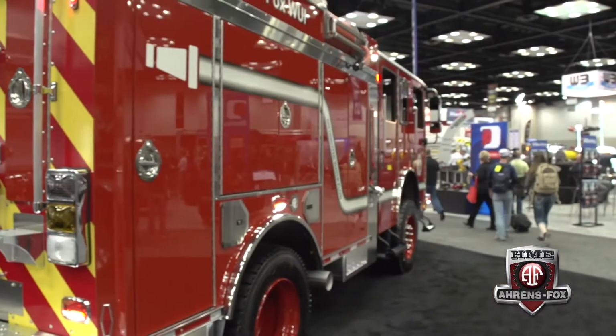The room in the back is for when these guys are running a strike team. They may run 400 miles in the back of this truck to get out to a fire or an incident where they're called. So we foundationed it with our SFO product. One of the concepts that went into the design of this truck is a new way of distributing water, and HME Aarons Fox calls it distributed water flow. Could you tell me a little bit about what that means and the whole concept of it?